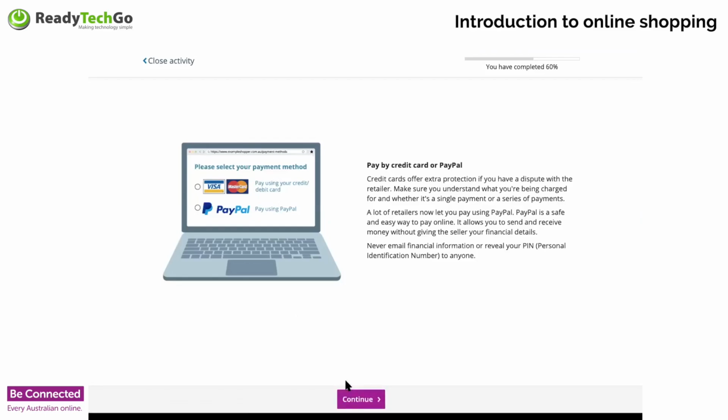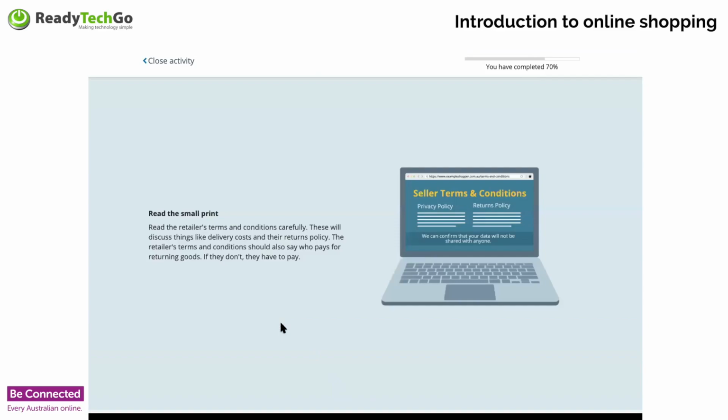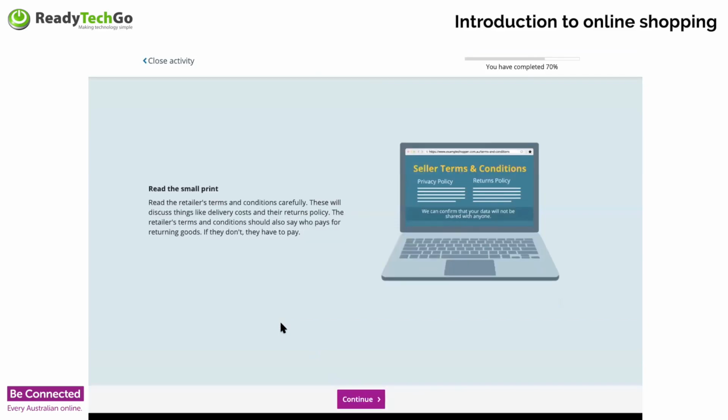So if you're using a credit card or PayPal, you've also got extra protection when you're shopping online, because the nice thing about credit cards and PayPal is that they have insurance built in. So with that insurance, it allows you to be covered in case something goes wrong. If that product doesn't arrive, at least you're insured with the bank, and you can have your money refunded to you in what's known as a chargeback.